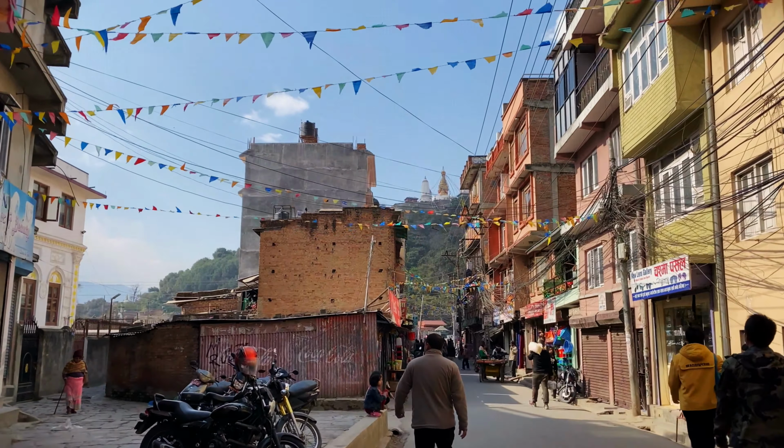Kathmandu is a city that has really grown up. Aside from the pollution, it's a nice city to visit.